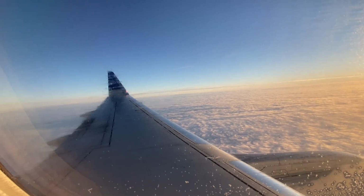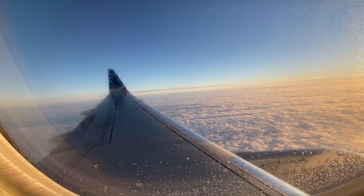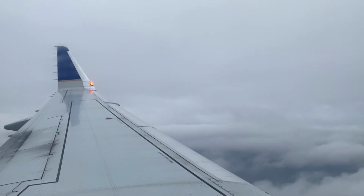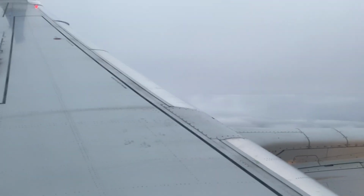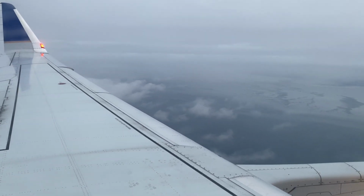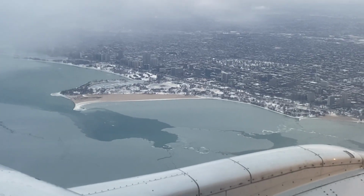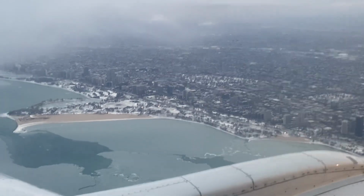And I could not resist the views we were getting as the sun was slowly leaving the horizon, and we had also started our descent at this time. We were arriving over the downtown of Chicago, and it was looking about the same as Toronto in terms of the weather.